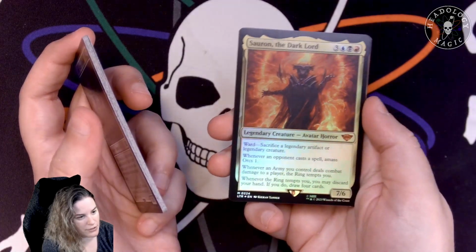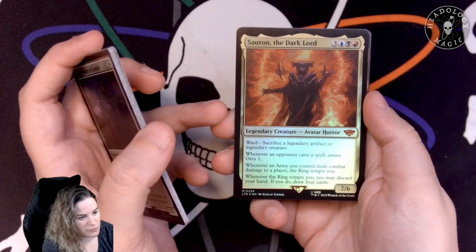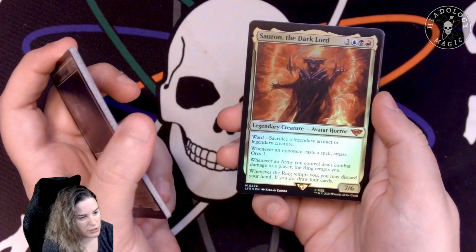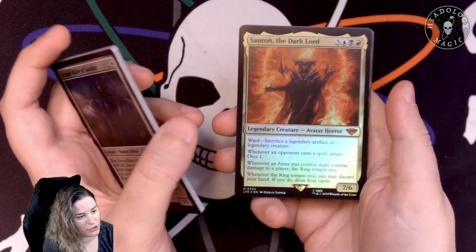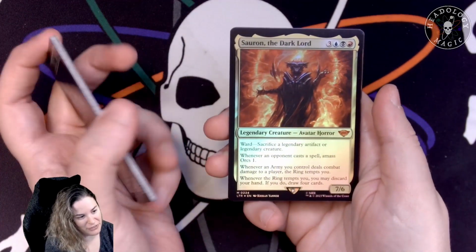Oh, Sauron, the Dark Lord. It's hard to get rid of. Sacrifice a legendary artifact or legendary creature. Ward, whenever an opponent casts a spell, amass Orcs 1. Whenever an army you control deals combat damage to a player, the ring tempts you. Whenever the ring tempts you, you may discard your hand. If you do, draw 4 cards. Seems good. I'll build something with that.